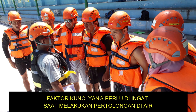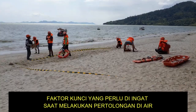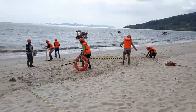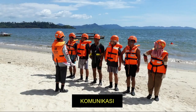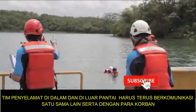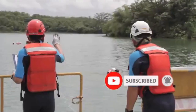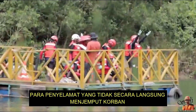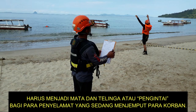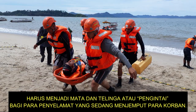Key items to remember for any water rescue. Communication. Rescuers on and offshore should be in constant communication with each other as well as the victims. Those rescuers not directly retrieving the victims need to be the eyes and ears, or spotters, for those rescuers that are retrieving the victims.